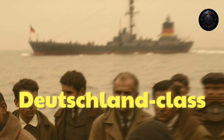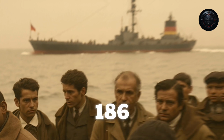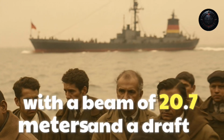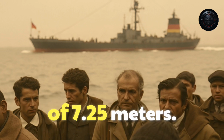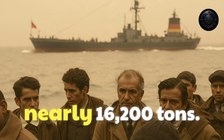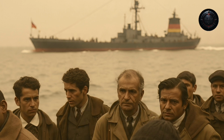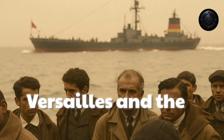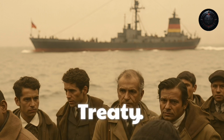The lead ship of the Deutschland-class cruisers measured 186 meters in length, with a beam of 20.7 meters and a draft of 7.25 meters. Under full load, her displacement was nearly 16,200 tons. Officially, she was said to fall within the limits of both the Treaty of Versailles and the Washington Naval Treaty.